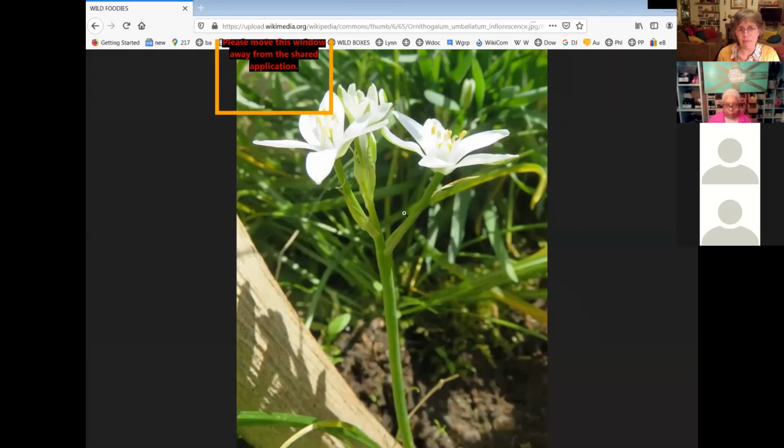The other thing that differentiates is the flowers come off with these stems. So a snowdrop, it's just one stem. And again, it's not looking up, it's looking down.